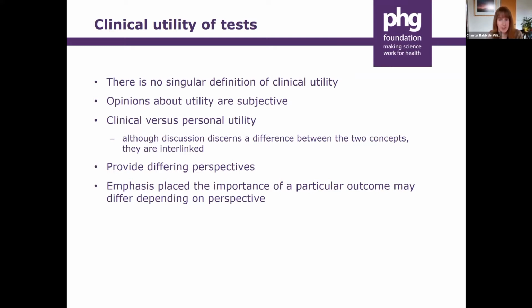However, opinions about utility are subjective. Clinical versus personal utility are broad terms that we constantly kept coming across. They're used to make an assessment as to the value of tests, and although discussion discerns a difference between the two concepts, they are interlinked. We ultimately use the term clinical utility to encompass both these concepts.